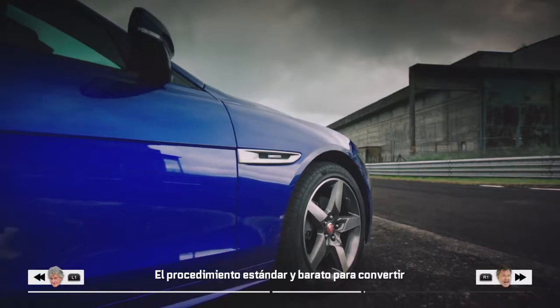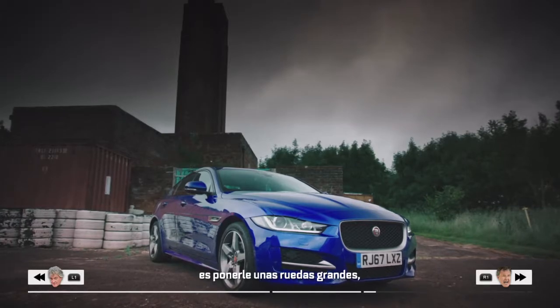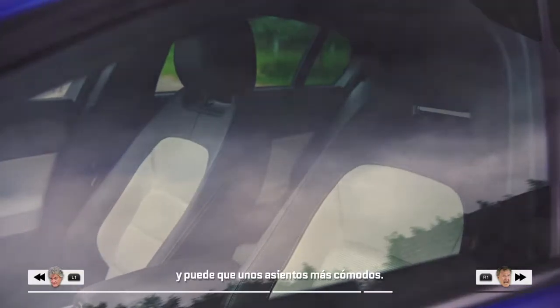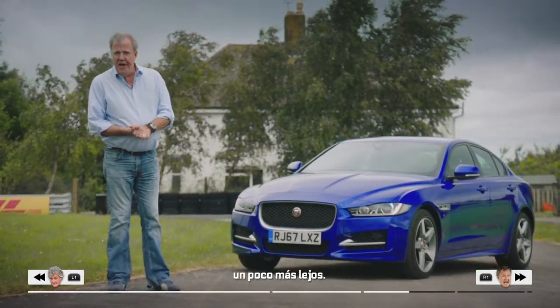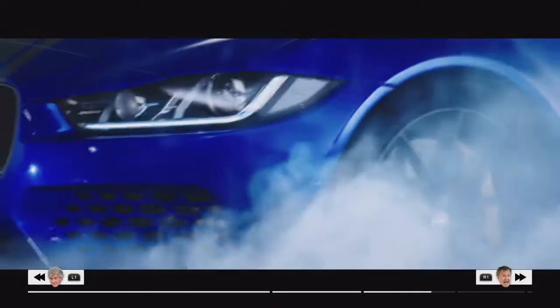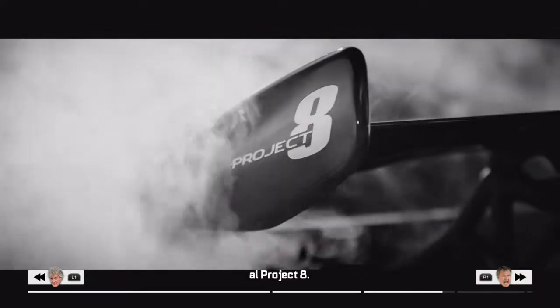The standard low-cost procedure for turning a normal saloon into a sports saloon is to give it some fat tyres, a nice V6 engine, and maybe some bucket seats. But the boffins at Jag decided to go a bit further than that. Welcome everyone to what's called the Project 8.